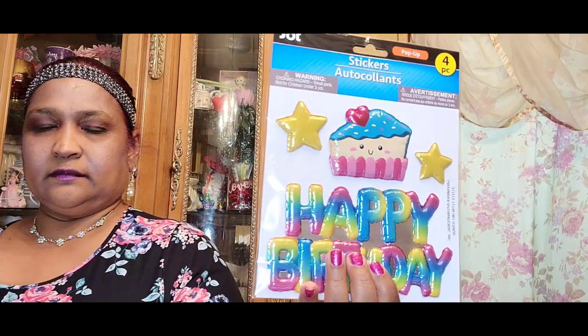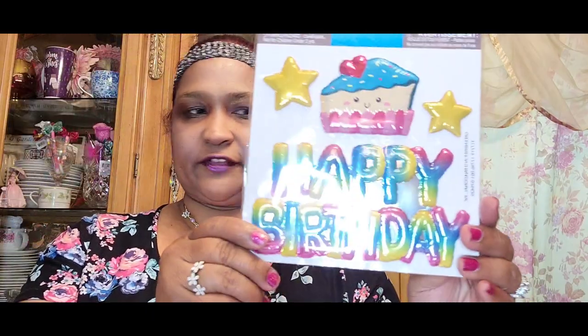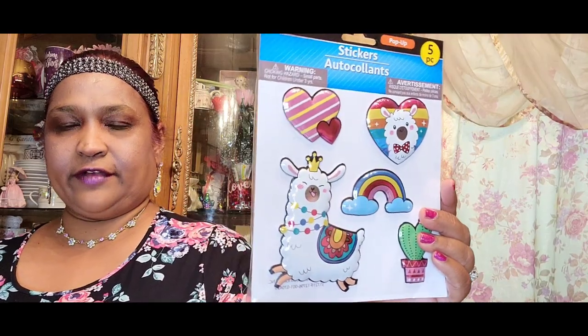Then this one says happy birthday. I picked it up for the cake and the stars. The rest I could give to my daughter. The other piece of it I could give to her. So I got those. And then this one with the llama, don't bring the drama here. I think this is really, really cute. This is adorable. Really, really adorable.